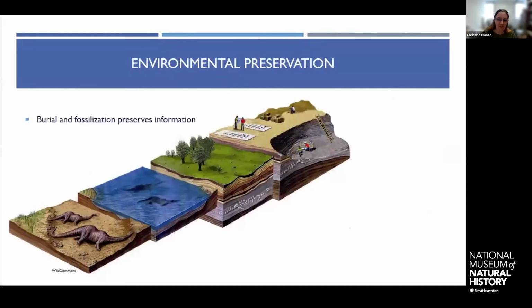Slide. Environmental preservation. Text: Burial and fossilization preserves information. A diagram of soil layers. On the bottom left in the lowest level, two dinosaurs lay dead on the ground. Moving up to the right, water covers that area. Further up to the right, the dinosaur bones are now in a gray lower layer while levels of brown dirt pile above them, topped with grass and trees. Finally, at the top right, a desert tops the layers. Archaeologists dig down into the gray area and retrieve the bones.